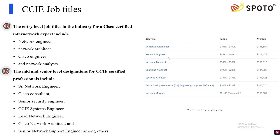Yes, also CCIE job titles here. The entry-level job titles in the industry for Cisco Certified Internetwork Expert include Network Engineer, Network Architect, Cisco Engineer, and Network Analyst. Also, according to PayScale, the salary for different job titles varies based on years of experience and countries maybe, but it can be ensured that there is huge potential for CCIE certification holders and great salary enhancement for CCIE networking professionals.